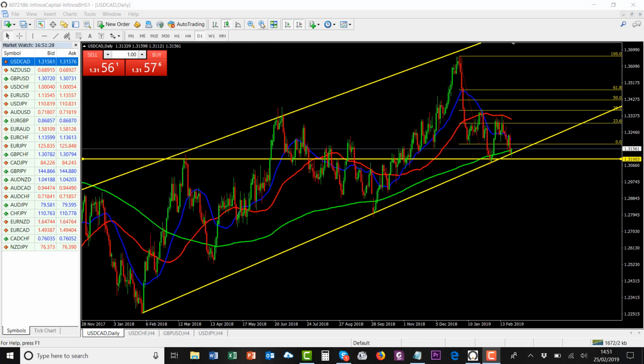As you can see with this pair, we're actually in an uptrend channel. Price reached just above the daily 200 SMA, bounced back off this and then fell again, and we've just closed below the 200 SMA on Friday. A new week started today, Monday. Price has gone all the way back down to our support trend line. We've bounced off this, and now we're looking to break back through the 200 moving average.